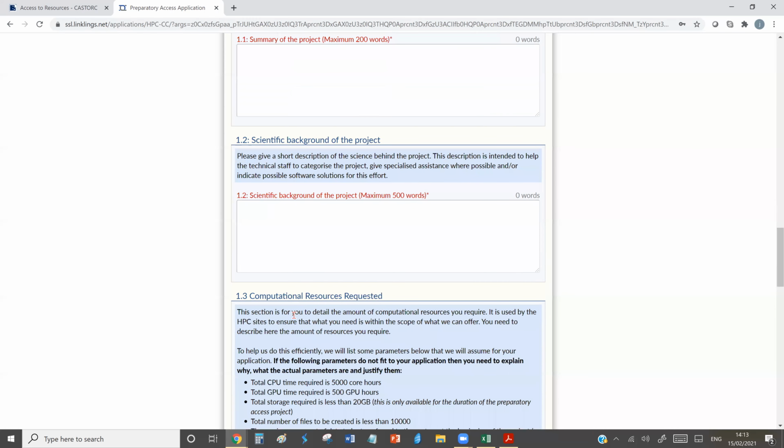Please also provide us with some details on the scientific background of your project. So what your group is working on, what is the purpose of this access. So that we know our user community.